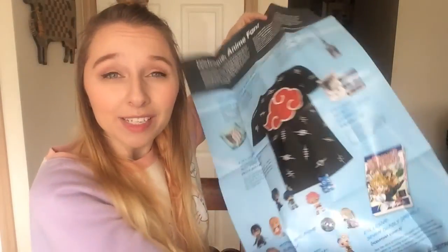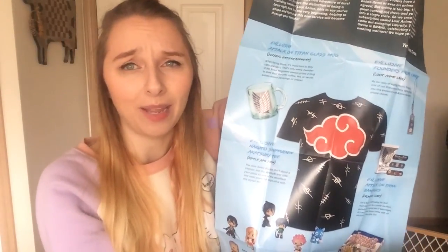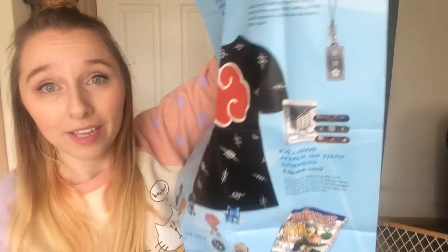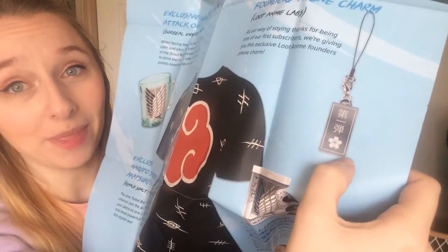Oh, I just realized I forgot something. I shall go and get it. Oh, the light is going down because it's gonna rain. Here is a picture of the strap that came with it, and then I will go grab the final item. So what is that final item, you may ask?